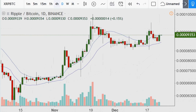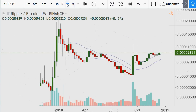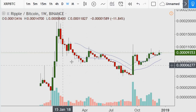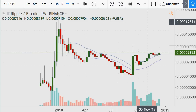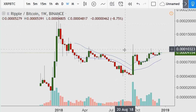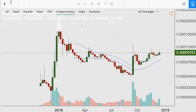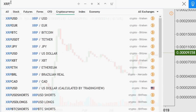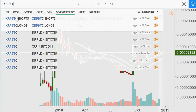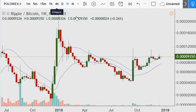And the final chart will be Ripple on the daily time frame. But before that, let's take a look at this on the weekly. This is going to be interesting if this breaks out. I wouldn't be surprised if this doubles in a very quick period of time, because my target level would be previous resistance on a break. Let's look at this where I got more data, and I know that Poloniex has traded this for a long time. So let's take a look at this on a monthly chart.